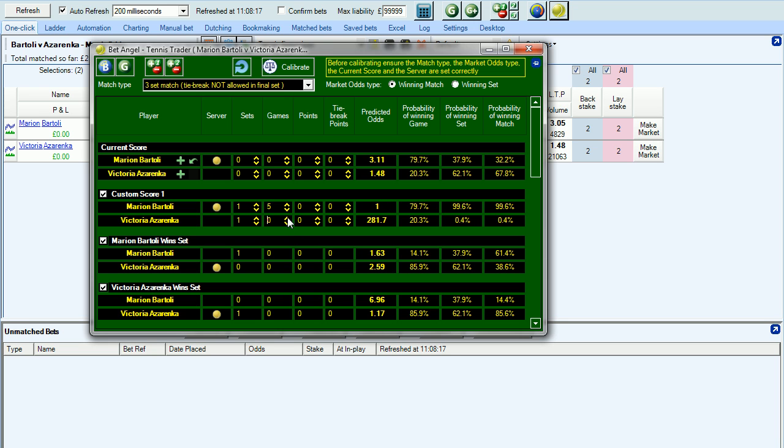Let's wind it forward to 5-all and see what would happen. If Bartoli was serving at 6-5, having just broken in the last game, massive difference. So let's wind it back to 5-all. Azarenka would be at 174, Bartoli would be at 236, and if she breaks serve, look at the difference in price. 236 down to 113. So okay, maybe we laid Azarenka at 5-all, 174.